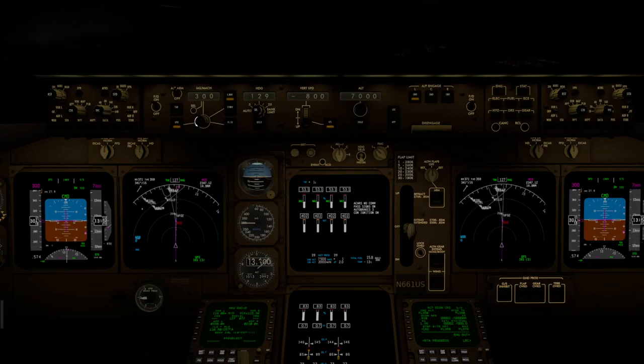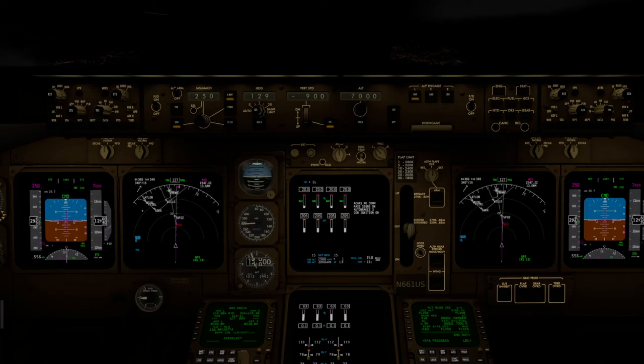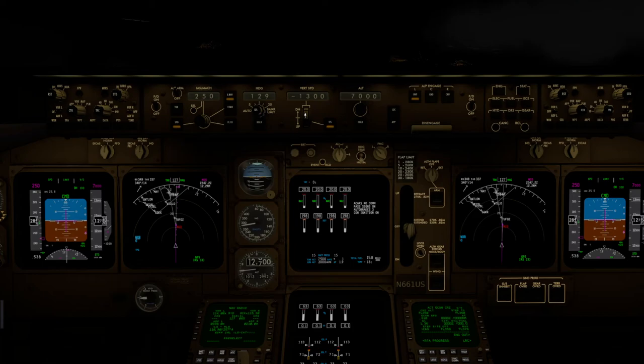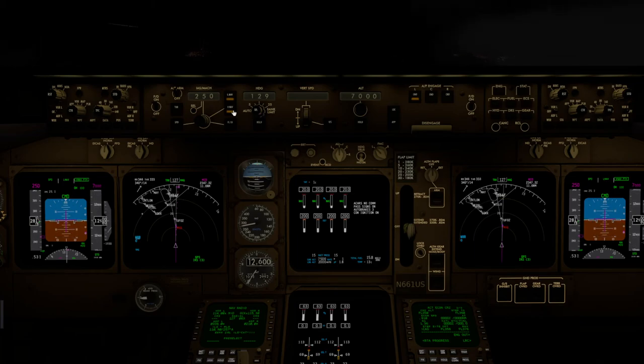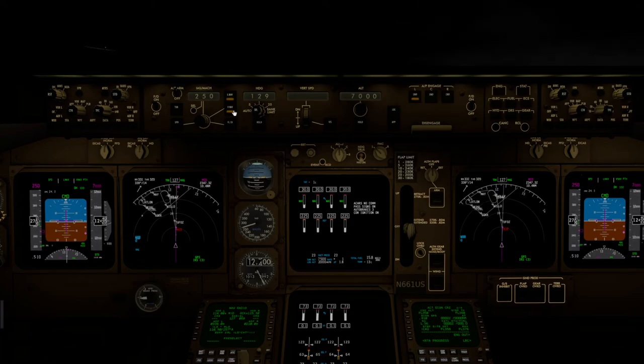Let's go ahead and begin our slowdown. For now, 250. Till we begin reaching Off Willow. 18 miles. So let's kind of get her coming down a little more. See if she'll take. Gonna let her slow to 250 and see if she'll pick up the descent. Worst case scenario, we'll go around once at Willow.